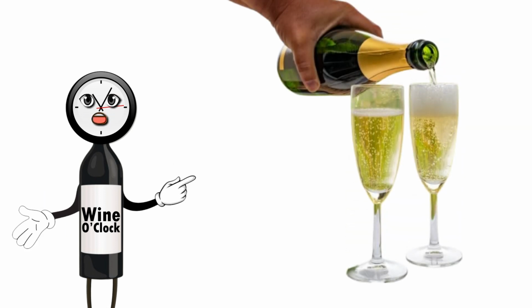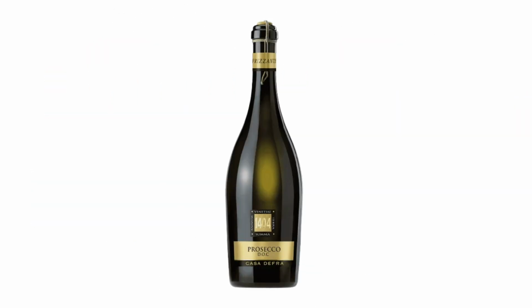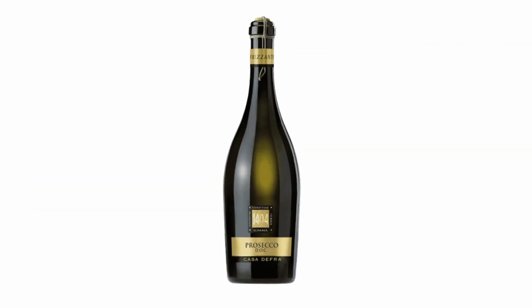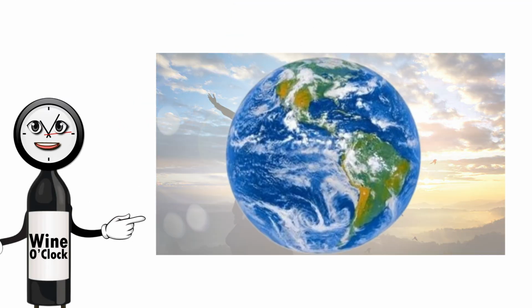Now let's move on to champagne's fun and flirty cousin, Prosecco. If champagne is the fancy cousin who always shows up in designer clothes, Prosecco is the chill sibling who shows up in sneakers, ready to party. Made in Italy's Veneto region, Prosecco is all about being fun, fruity, and super approachable. Basically, it's the life of the sparkling wine world.